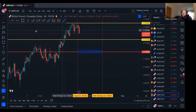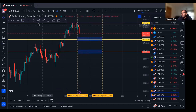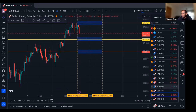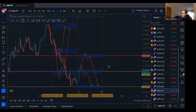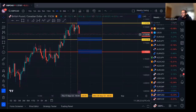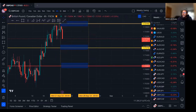You can see the strength of the British pound coming in, and you can see the correlation happening on all these British pound pairs where they do seem to be pulling back at the moment. You can see we looked at the euro against the British pound. You can see the pullback coming in, even with the British pound against the Japanese yen. We might find the pullback continues coming in, because even here on the British pound against the Canadian dollar, we've approached the seller's area, and the pullback is what seems to be coming in right now.